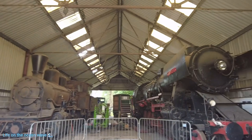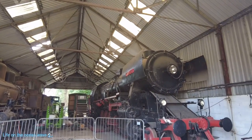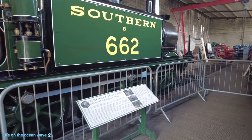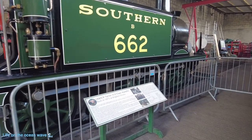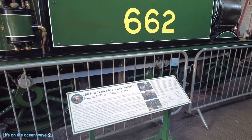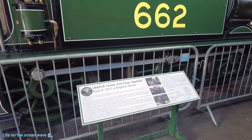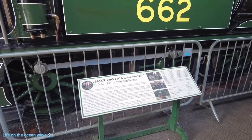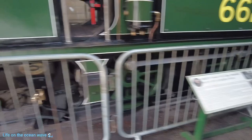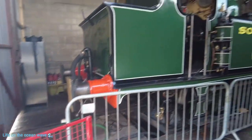Let's look at the loco shed before we go. Here's another loco in there. Another locomotive in here, the Southern 662, L&B and CR, SCR Terrier, A1X Class Martello. Built in 1875 at Brighton Works. There we go.